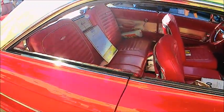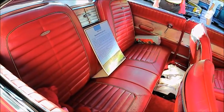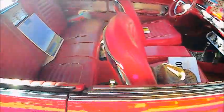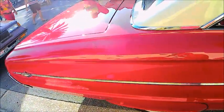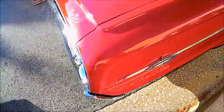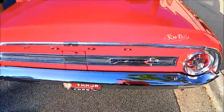You have to be careful when you're walking around the car and videoing. You don't want to bump into the obstacles around the car, like the tree. You can see what I mean about that white top looking like a convertible, complete with a chrome strip. Oh, we have some nice pinstriping too.